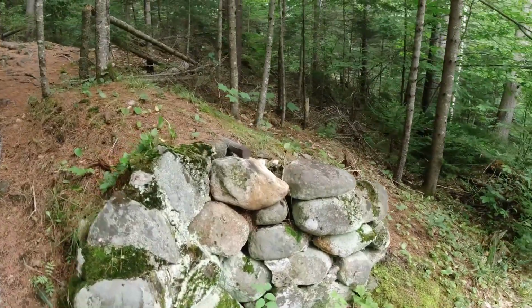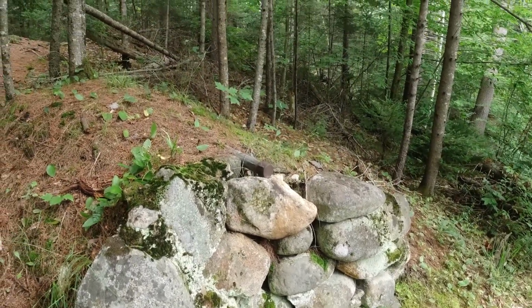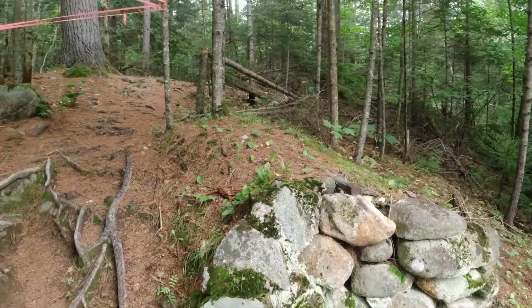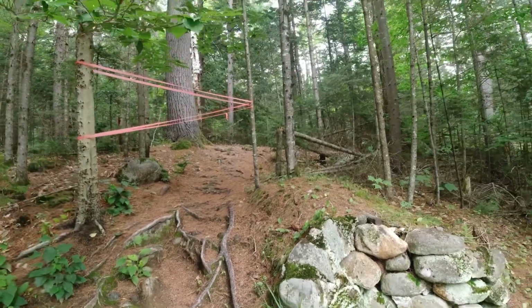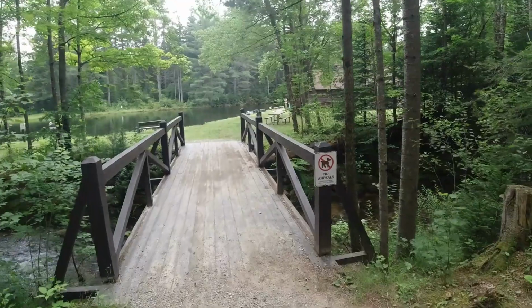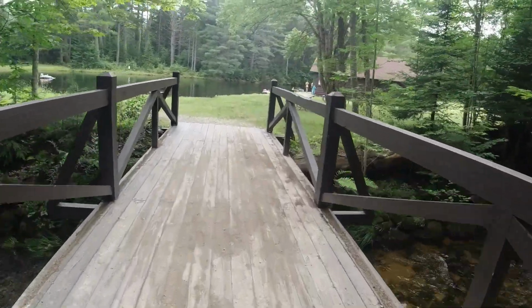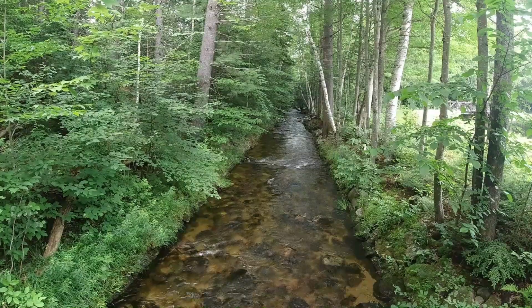Looks like there used to be a natural spring here, but they capped it off for some reason. Well, that's too bad. Natural springs are nice to have. And with this trail that's closed, makes me want to follow it. See where it goes, but oh well. Alright, continuing on here. Oops. Swimming pond is busy, I see.